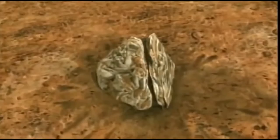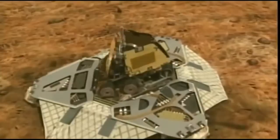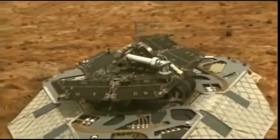The spacecraft were actually rovers, robotic vehicles capable of traveling across the Martian surface and poking around. The rovers are robot geologists. Their job is to be our eyes, our feet, our hands on the Martian surface. We experience Mars through them.